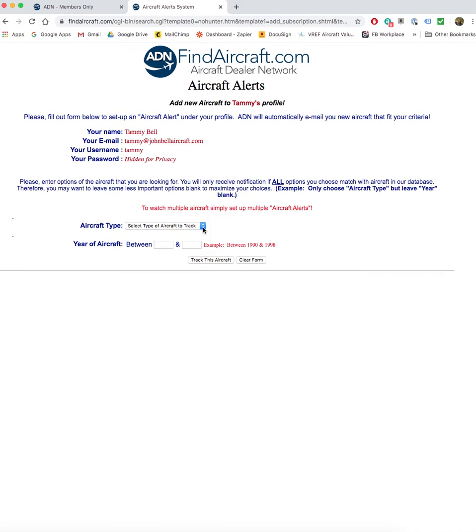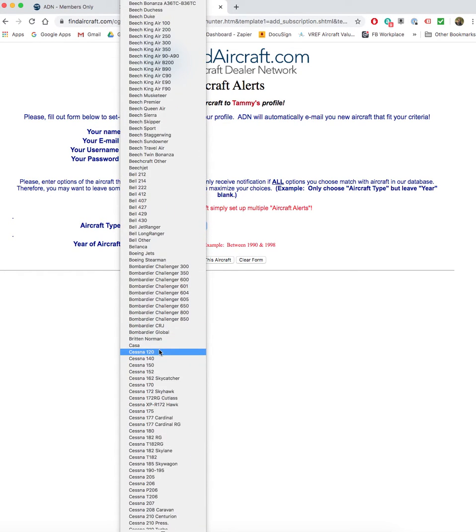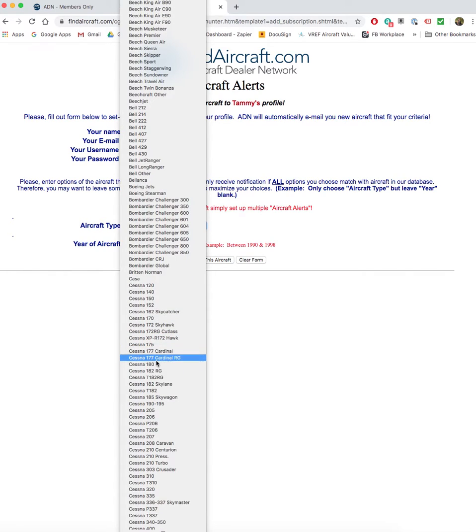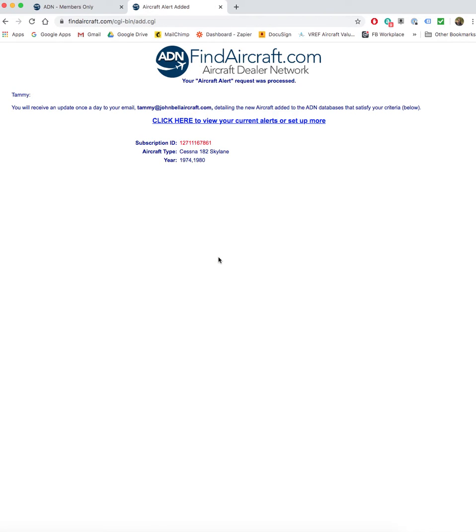and select an aircraft that I'd like to find, which is a Cessna 182 Skyline. And I happen to be looking for the years 1974 to 1980. Then click Track this aircraft. And there it is. I'll receive a daily email with the new 182 listings.